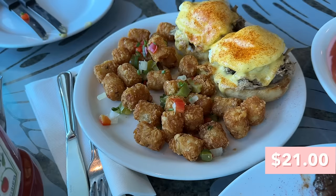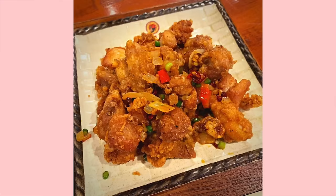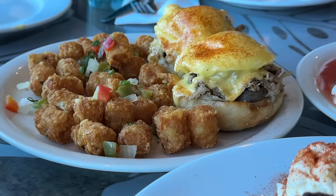Next, we also got this Kalua pork eggs benedict. Look how beautiful this is. It has tater tots. It's so crispy. Oh my goodness. That's like one of the crispiest tater tots I've ever had. They almost have this salt and peppery flavor to it. Like, if you go to a Chinese restaurant and you order salt and pepper pork chop or something, it kind of has that seasoning.